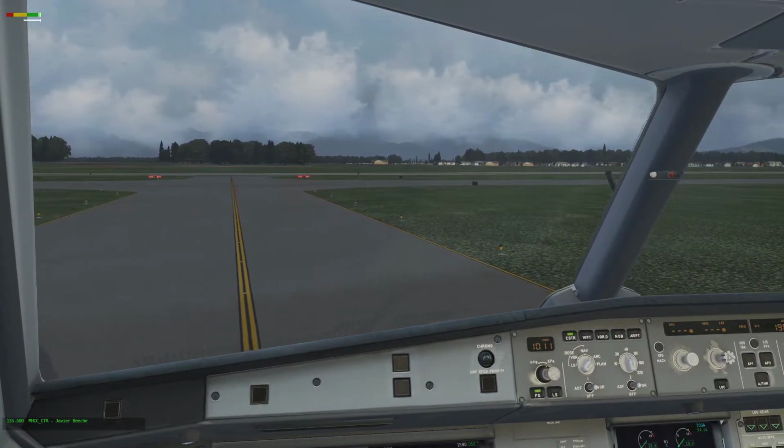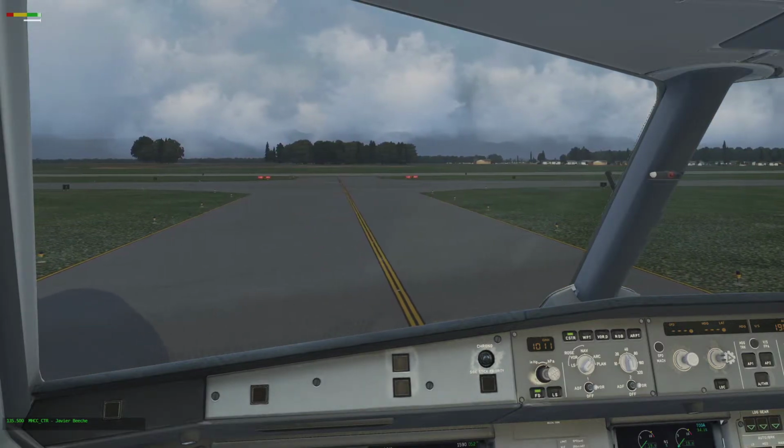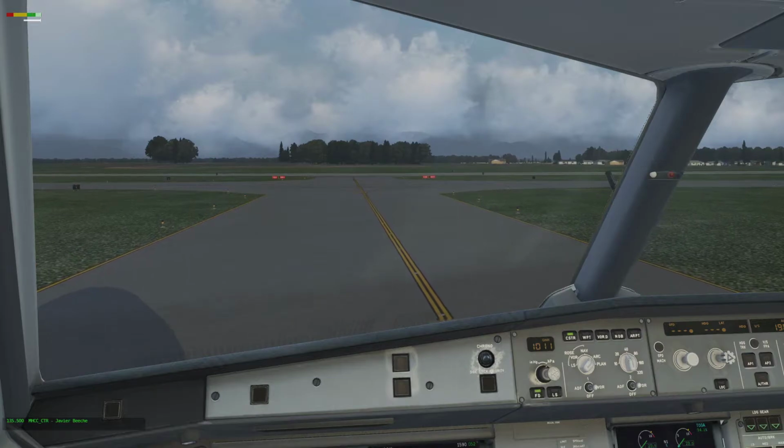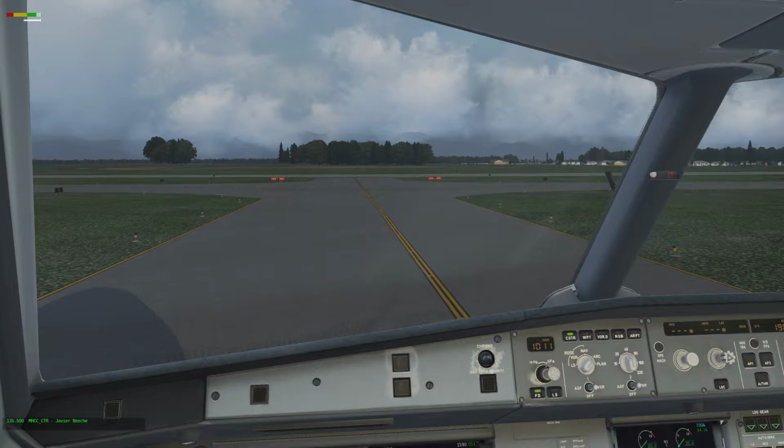Beautiful views here. These mountains. Alright, when we get on Alpha, we'll do our takeoff briefing.